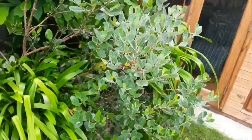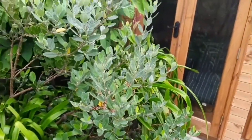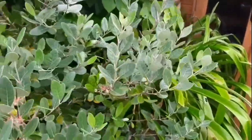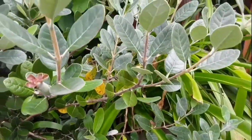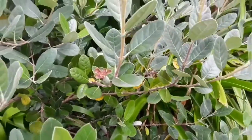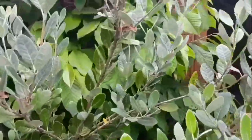Next pineapple guava is my Triumph. Had quite a lot of flowers on it, and there's definitely signs of fruit swelling. You can see there some of the embryo fruits are swelling. I don't think it's had a heavy set of fruit, but there's definitely some that are swelling, so I should get some edible fruit by late October, November.